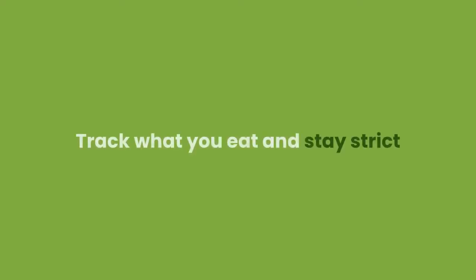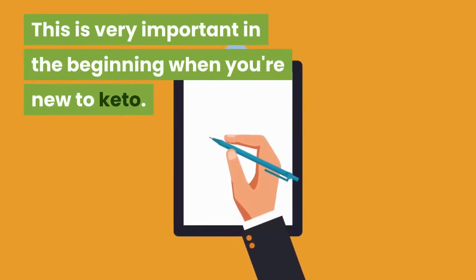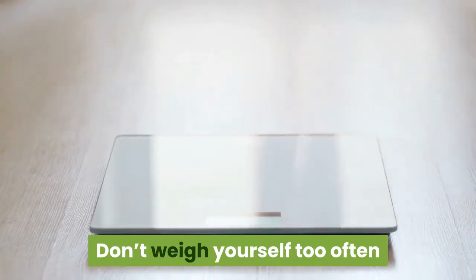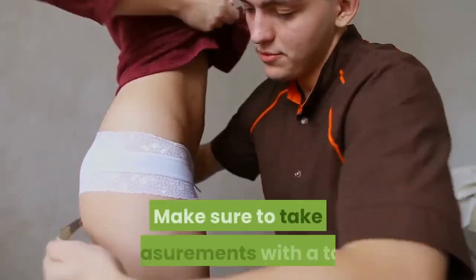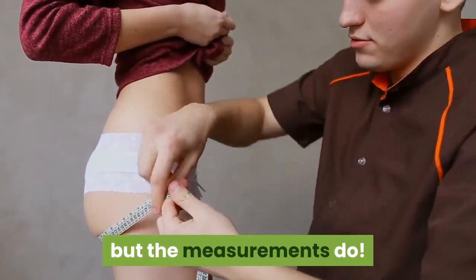Track what you eat and stay strict. This is very important in the beginning when you're new to keto. Try to stay strict with your eating habits, track where necessary. Don't weigh yourself too often as it can lead to stress. We recommend once a week. Make sure to take measurements with a tape measure too. Sometimes the scale doesn't move but the measurements do.